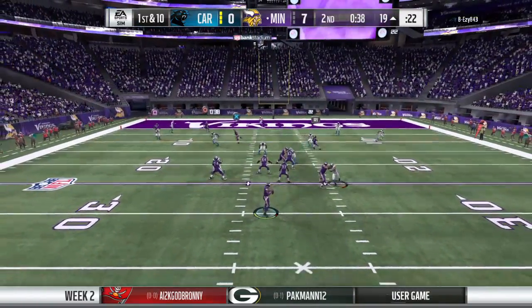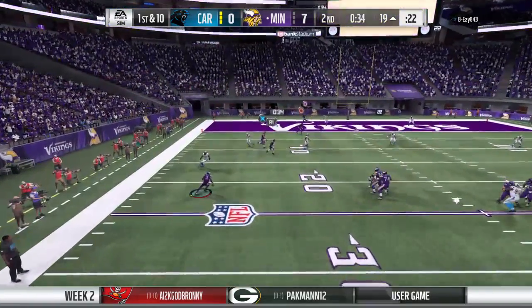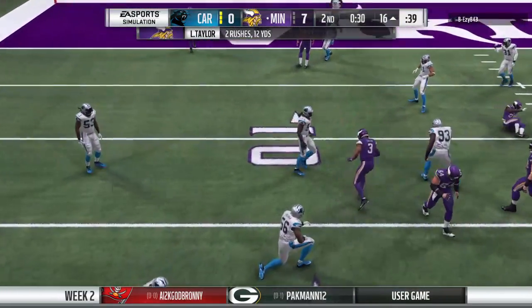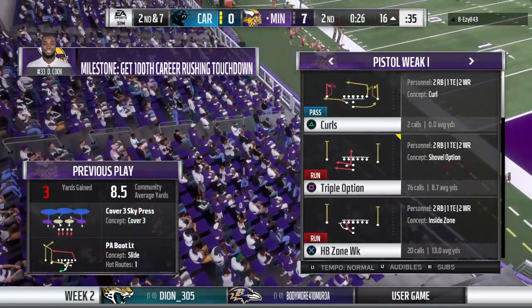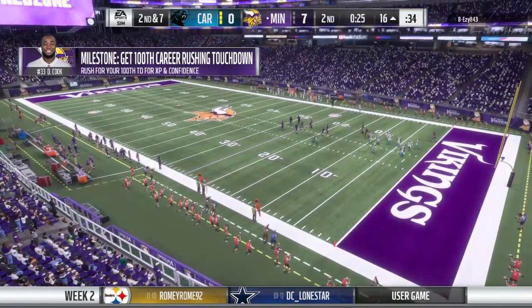Now a play fake here on first down. Buying time to his left. And he'll take it down here just shy of the 15 at the 16-yard line. He'll get 3 yards on the scramble there. It's second down. Yeah, he only gets a few yards on 1st and 10, but he's better off doing that than throwing an incompletion or even worse, an interception.